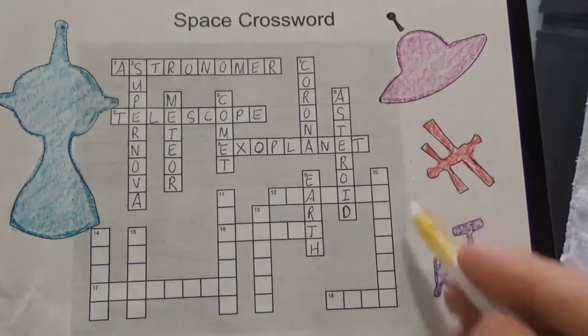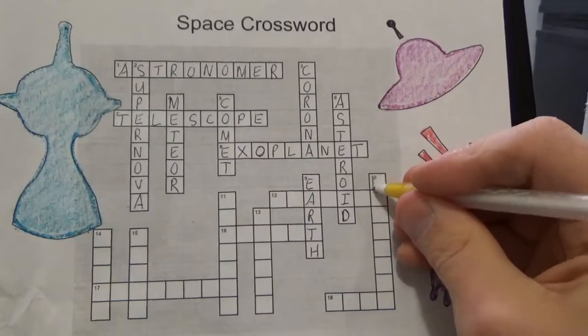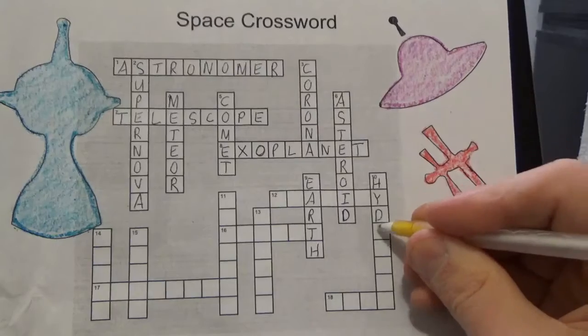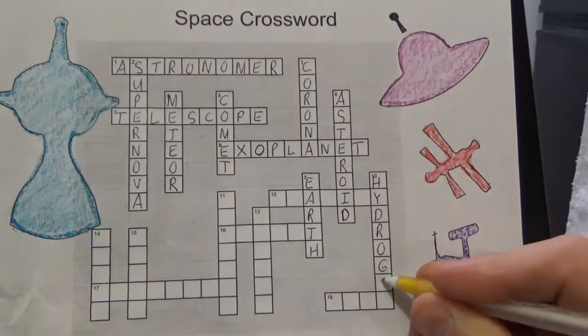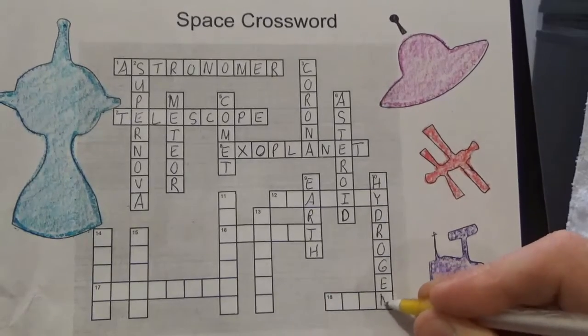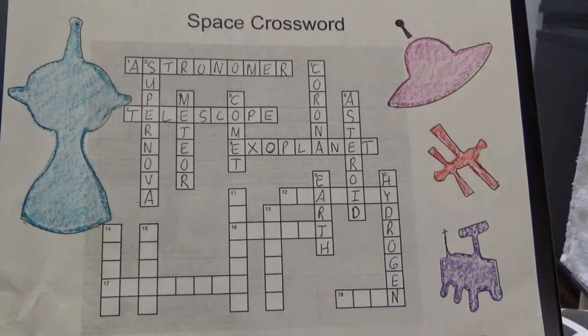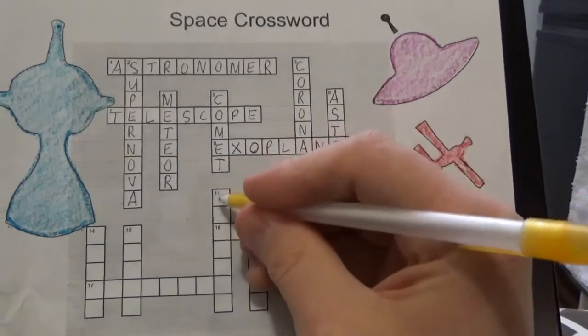And now we go 10 down, the lightest element. If you were following Science for Milo with Bert and Ernie, they did an experiment where they talked about hydrogen. So you should know that if you've been following Bert and Ernie's Science for Milo. I don't know why you wouldn't. They were very good scientists. And the largest of the planets? Oh, that's Jupiter.